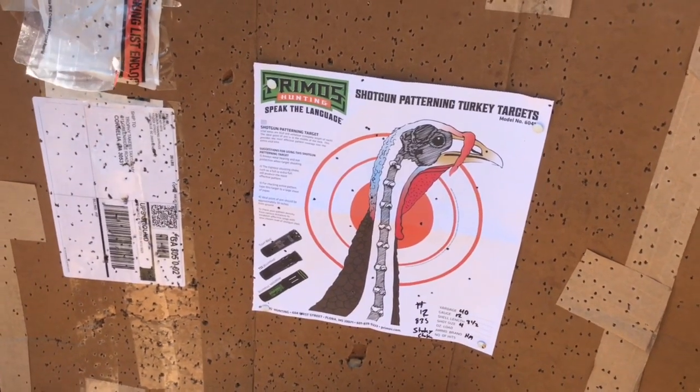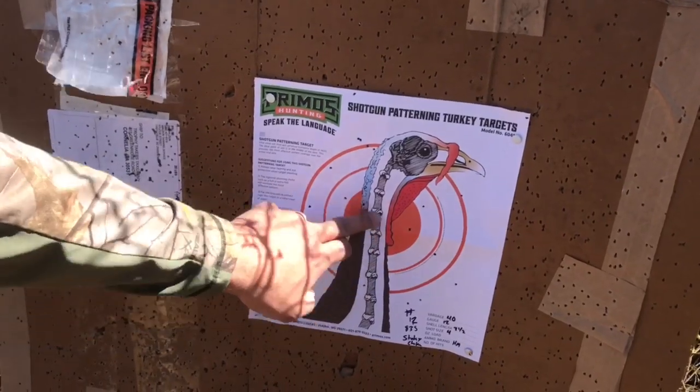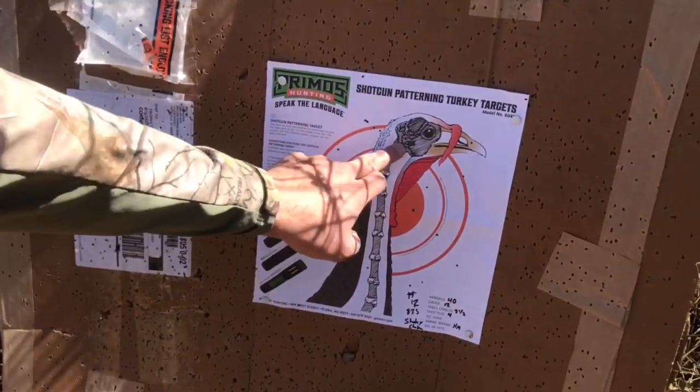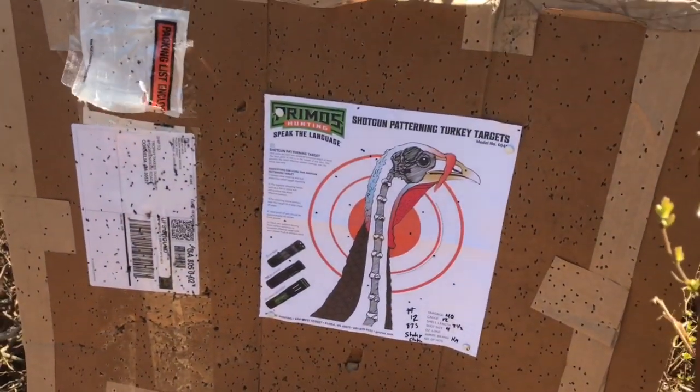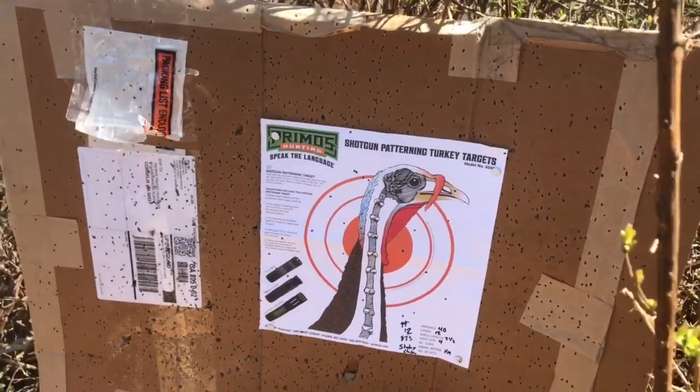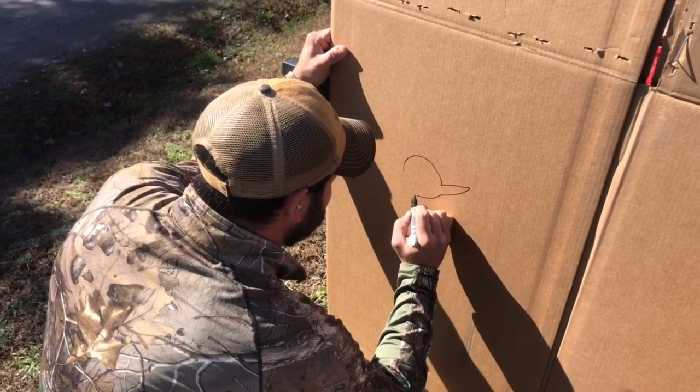Yeah, this as you can see, stock extra full turkey choke, 3.5 inch, 1, 2, 3. I mean, it's a dead bird, but definitely loving that Carlson choke. Big difference. We're at a target, so we're putting Keith's artistic skills to the test.